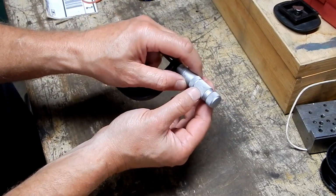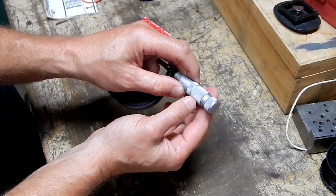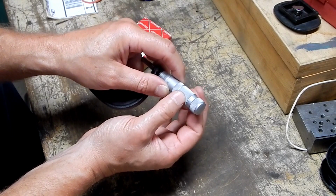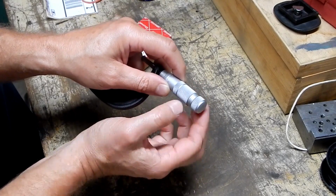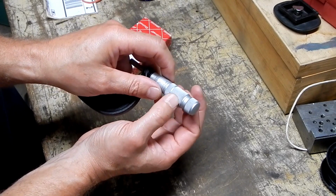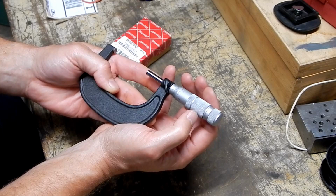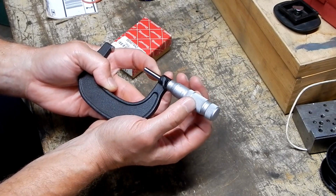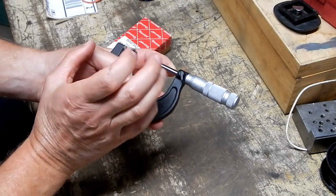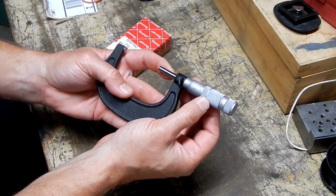So it'll go to 0.0001 resolution, and it has the friction style barrel here, which will turn in this direction with some slip, so that automatically helps you get to the right amount of tightening where you're tight enough on there to get a good measurement, but you're not springing the frame and altering that measurement.